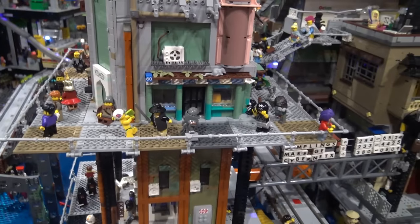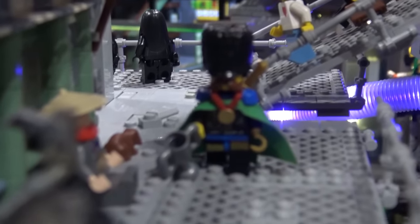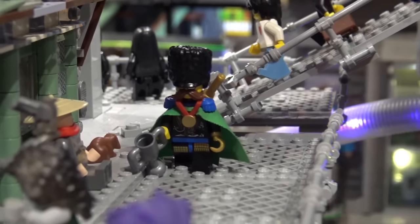This minifig, I want to point out, is absolutely fantastic. There's so much happening there with that one fig. Oh, yeah, that's the general. He calls the shots. It's the general. And so we move over to this corner lot here.